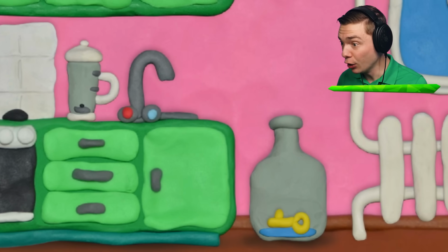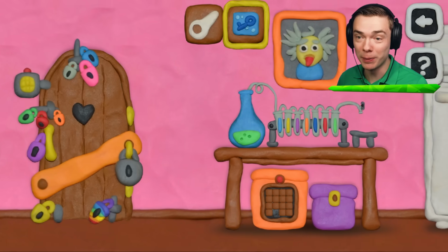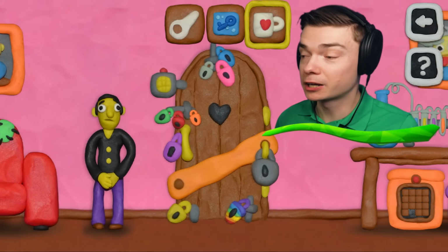Wait a minute. There's a key over here. But I can't pick it up. It's stuck in a jar. Guys, I want to find out what's behind this door. This is so much fun. I'm going to grab this mug. Go away, sir. I'm not going to mug you.